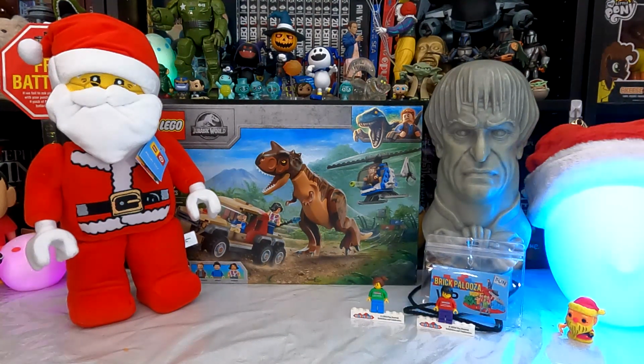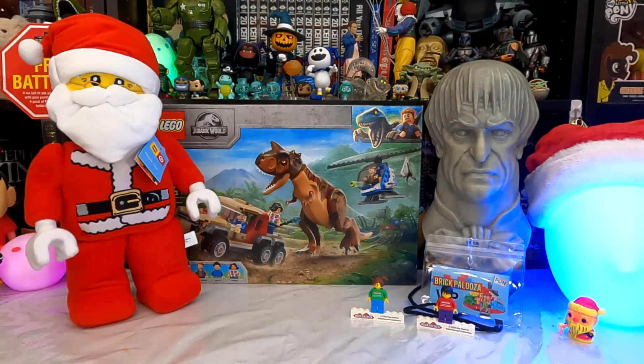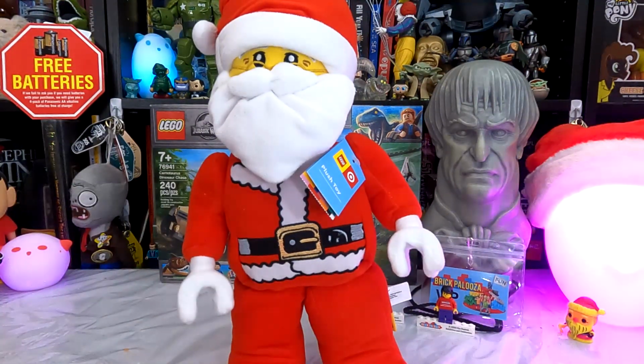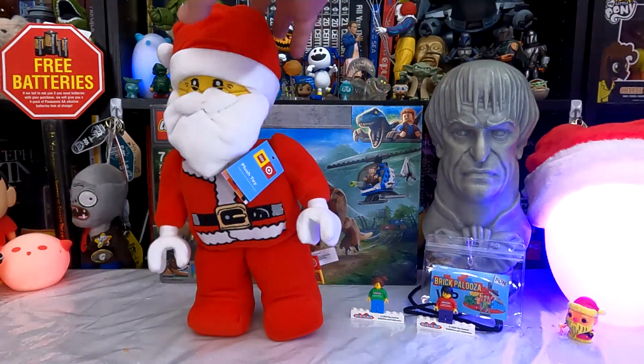Again, I don't know how much he was. The reseller did pull off where Target's price was, so I couldn't see how much he originally sold for, but I'm going to assume it was less than $18. But again, $18 didn't seem that bad. He's in good condition. He stands up actually quite nicely for a plush. I know he's too close to the camera now, but he stands up quite nicely.